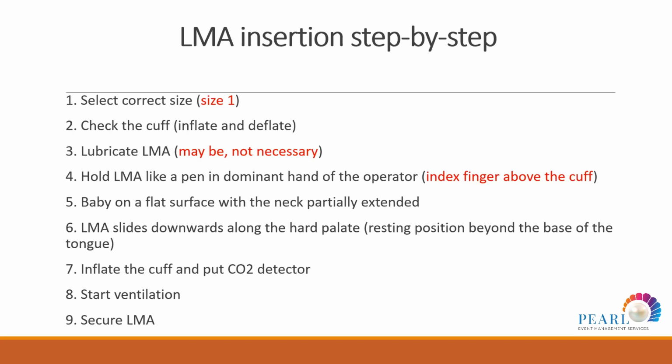What is the main practical reason? Because of the physiological reason, we know the heart rate. We must improve and increase the heart rate. But for the physiological reason, we must make the seal around the epiglottis. We must use a laryngeal mask especially for this reason. Inflate the cuff, put the CO2 detector, set ventilation and secure the LMA. This is only what we need. If we're lucky, the heart rate will be increasing.